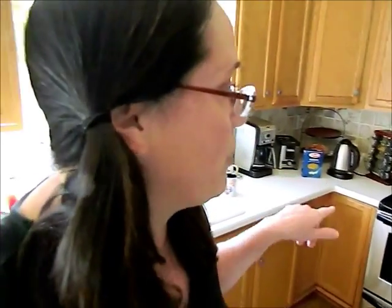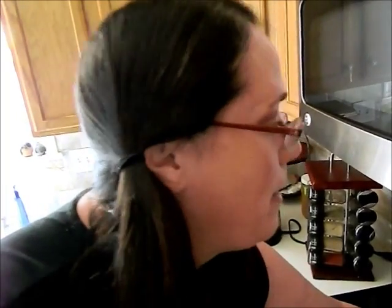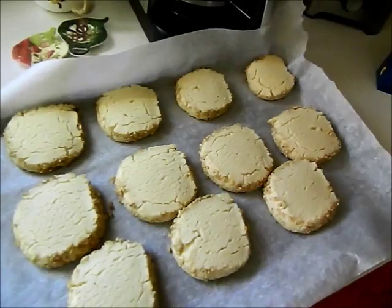And these are going to bake for 12 minutes. I forgot to actually put my timer on. But they're going to go 350 for 12 minutes. Then when they come out, you're going to make sure that you get them completely cooled. Then you're going to melt chocolate.